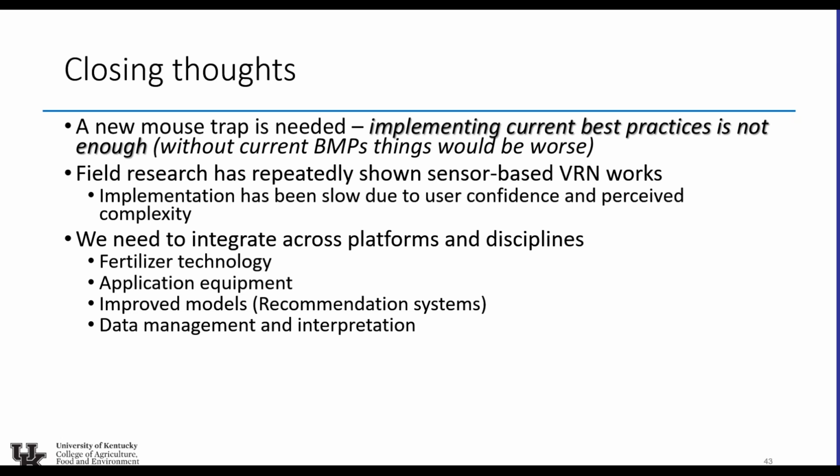We need better application equipment. The full potential of sensors, whether it's the Optrx, the Yara sensor, or the GreenSeeker, can only be achieved if the equipment can deliver what the sensor's calling for. And so we need equipment that can deliver and vary the rates precisely in space and time as the computer is calling for that rate change.